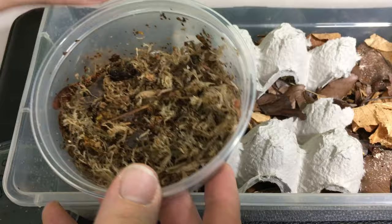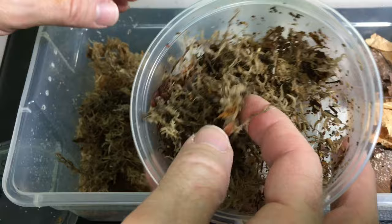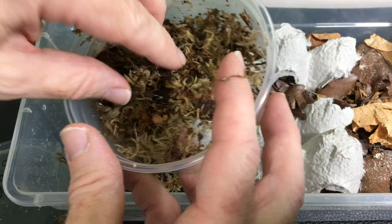I put moss in here, but it's kind of the dregs of the bin. It's got springtails in it already. It's been sitting and marinating with springtails in it for a little while, not as long as I would have liked. Ideally, you do it for several weeks, but I got to start anyway.